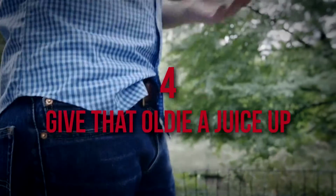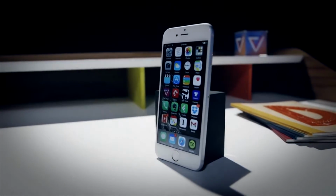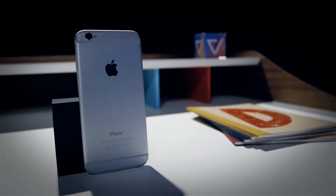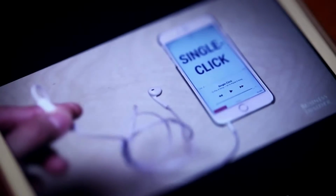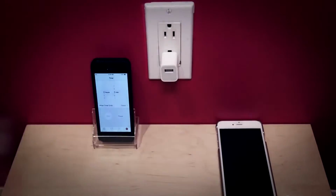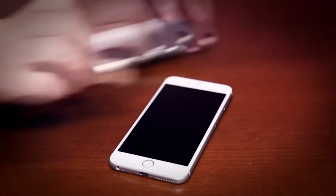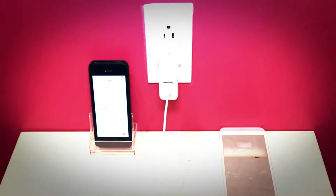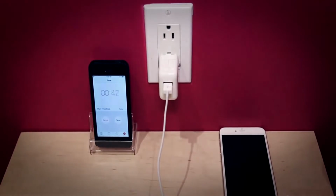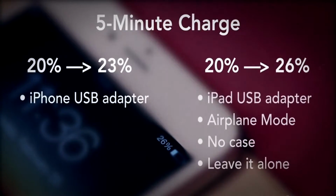Number 4. Give that oldie a juice-up. If you're one of those sorrowful behind-the-times people who still has an iPhone 6, it probably loses its charge more often than a model with a fresh new battery pack. Never fear, though. The experts at Business Insider offer a 4-step process for supercharging that old device you haven't gotten around to replacing. Remove the phone case, a heat-absorbing battery drainer, and plug in an iPad charging cable with the iPhone in airplane mode. Finally, let the home screen turn itself off and wait. That old bag of bolts will be glowing with a full charge before you know it.